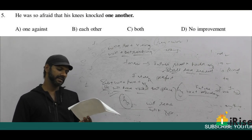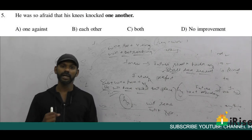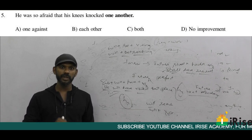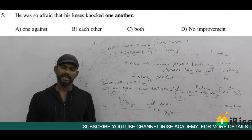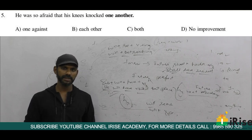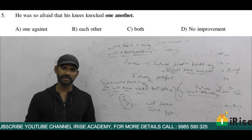Come to next one. He was so afraid that his knees knocked one another. You know when to use between and when to use among. Between can be used only when there are two entities. Among can be used only when there are more than two entities. Now I have distributed the sweets between two students. I have distributed the sweets among three students.